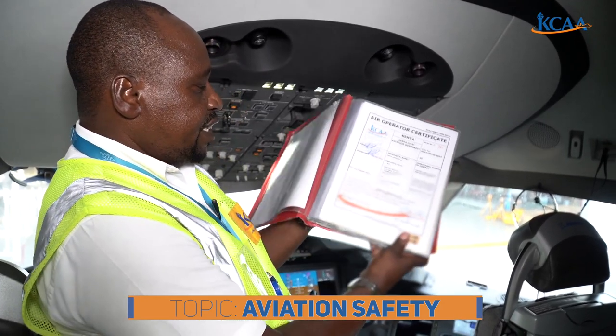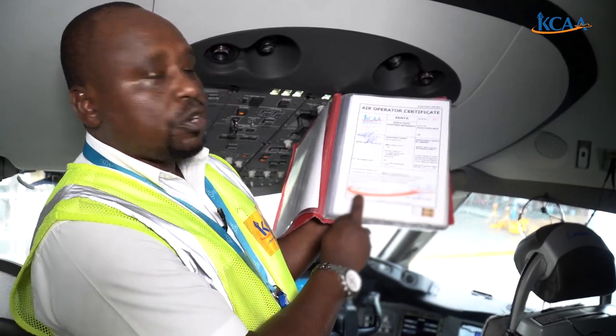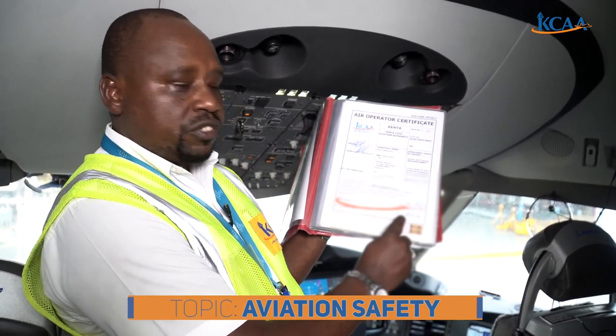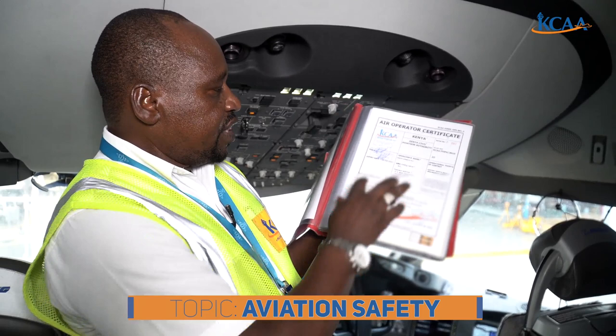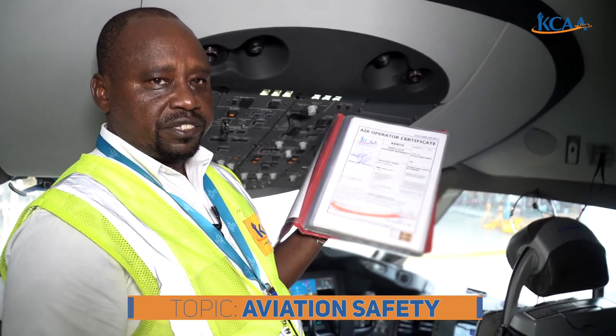Okay, like you can see, this document was issued on the 30th of October 2020, and it is valid for 1 year. It must be signed by the Director General, as you can see here, Captain Gilbert Kibe. This shows that this certificate is a legal certificate for the operation.